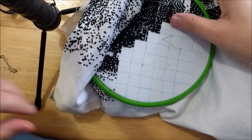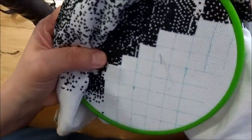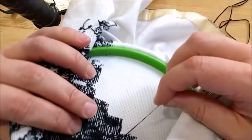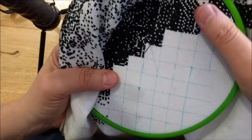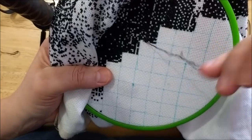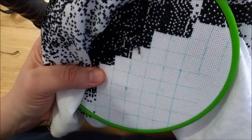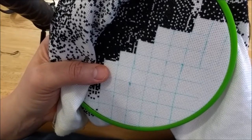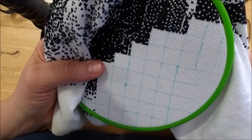Actually went downstairs just now and got my glasses so that I can see a little better what I'm doing here. I still find it funny that they're like, you know, you don't really need to wear glasses. I'm like, do you cross stitch? Do you know what that's like to not be able to see your cross stitch?